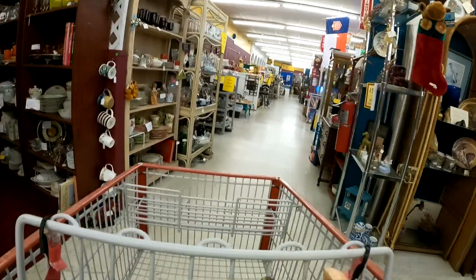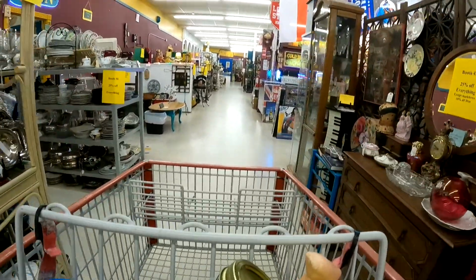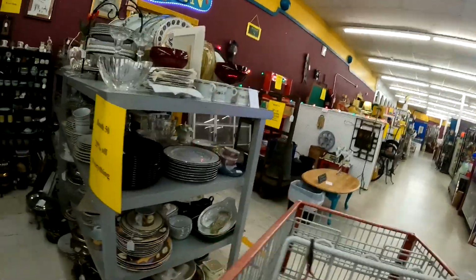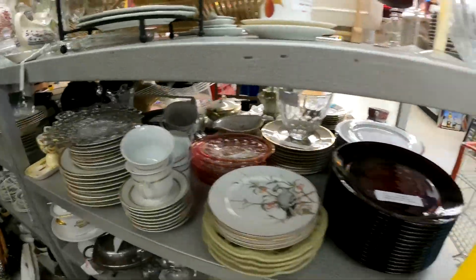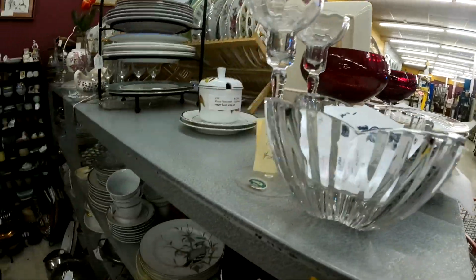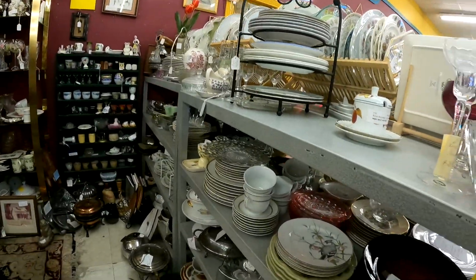Okay, now we're doing a little bit more looking around. As you can see, everybody has their sale signs up. And the booths that have the 50% off really catch my attention. I have to stop in there and take a quick little gander and see if there's anything in there I can't live without. And I always love to check out people's business cards too.